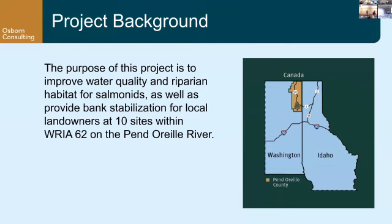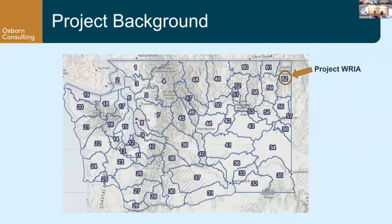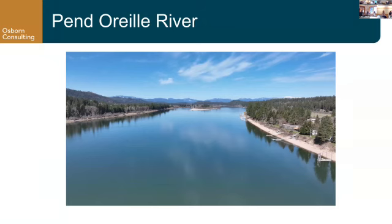So a little project background. POCD wanted to start looking at providing better water quality and riparian habitat for salmonid species on the Pend Oreille River, which is in WRIA 62. The Pend Oreille River stems out of Lake Pend Oreille, which is in North Idaho, and then the river runs right up the Idaho-Washington border in the upper northeast corner. In case you aren't from the area, WRIA 62 is in the upper northeast corner of Washington, and one of our areas is right in here.